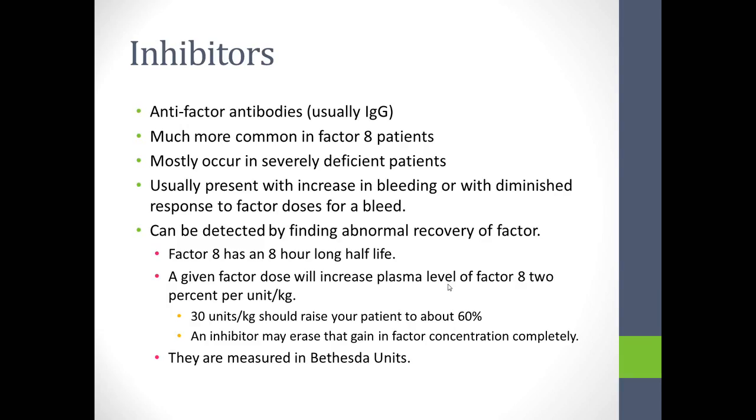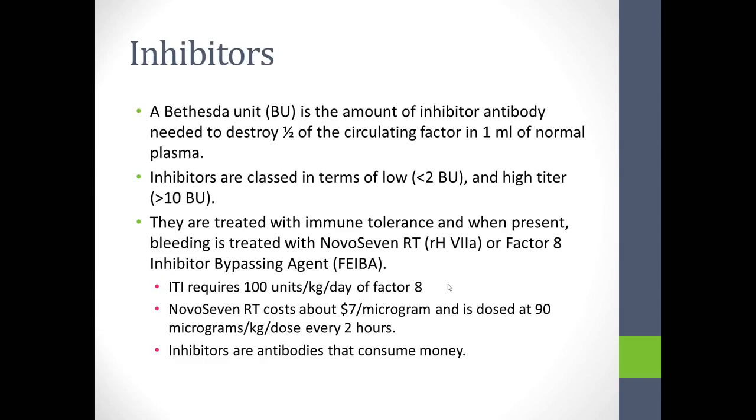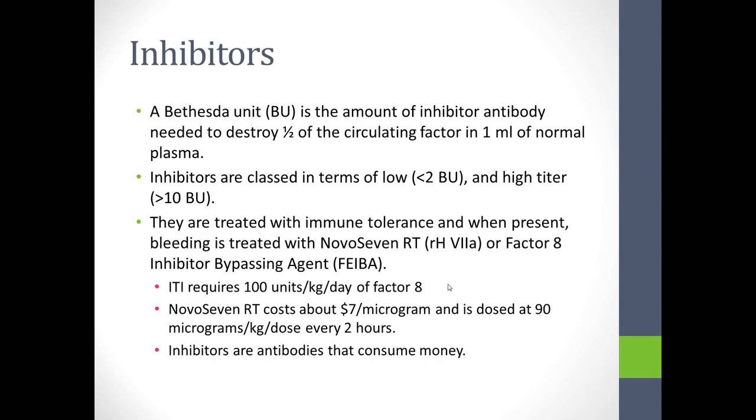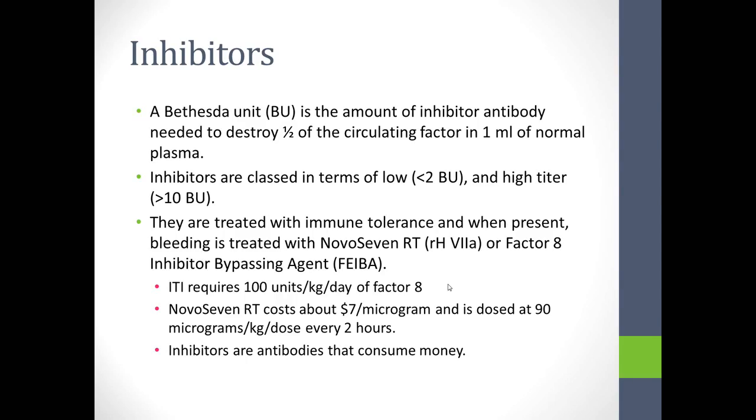We detect this by finding an abnormal recovery of factor, and we can find that by measuring it directly with an inhibitor assay using a Bethesda assay. So a Bethesda unit is the amount of inhibitor necessary to destroy half the circulating factor in 1 ml of known normal plasma. Inhibitors are classed in terms of low Bethesda units and high Bethesda units, so a high titer or low titer inhibitor. And they're treated, particularly when they're either persistently low or they're high, with immune tolerance.